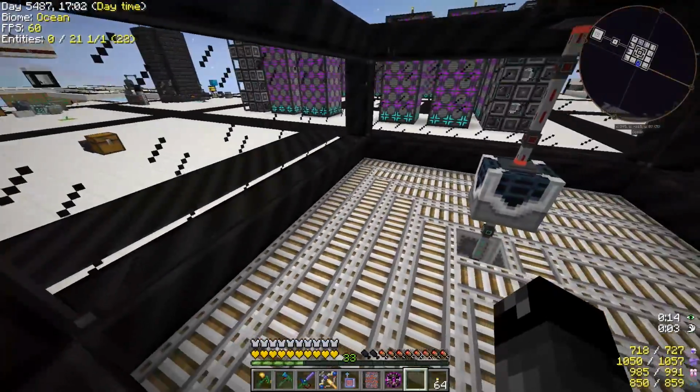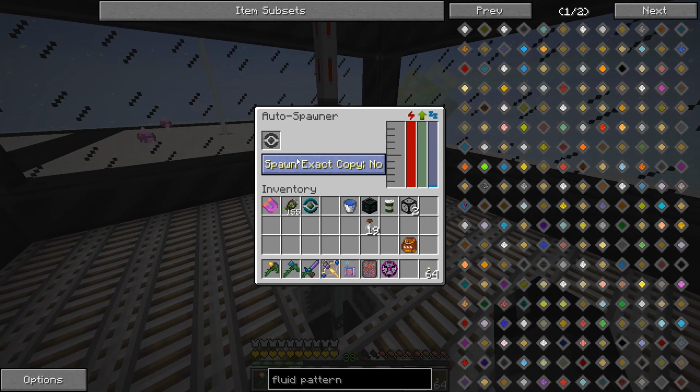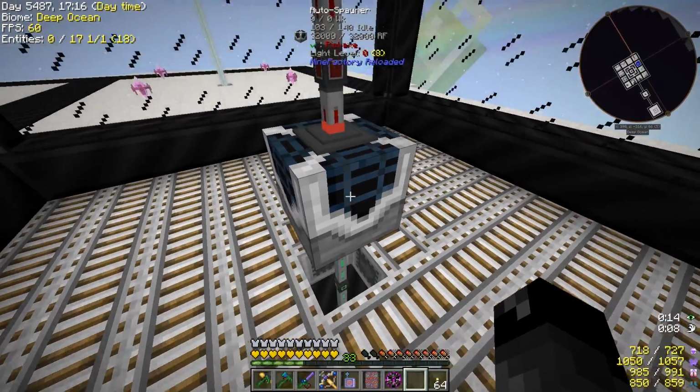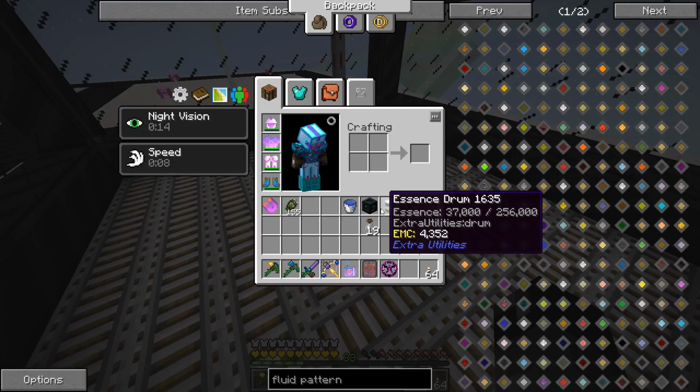Alright guys, so our ugly spawner room is going to get some more use, finally. So yeah, we're going to do a spawn exact copy out of this spawner. We'll go and put the safari net in there now. It's already got power. This thing was already hooked up to have the previous spawner in here, but we do need to give it essence.